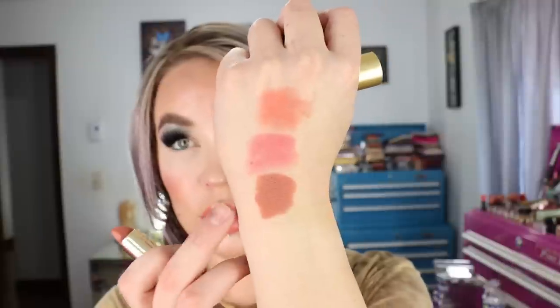And then I've got Velvet Intrigue, which is one of her velvet mattes. This ended up being quite a bit darker than I thought it was going to be. Still a really pretty color. And her velvet formula is a very comfortable, silicone-based matte lipstick. And it looks really pretty, too. But again, it's a little bit deeper than something that I wear day-to-day. So that's why I don't wear it as often.